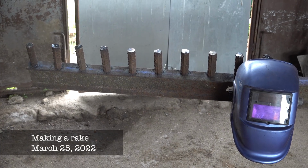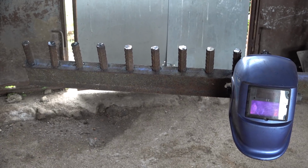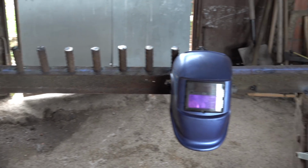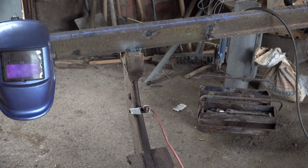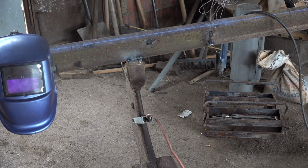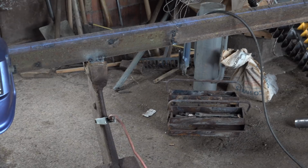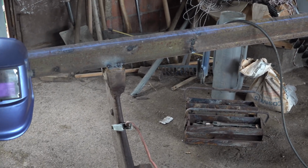And step by step we get ourselves a rake. Of course it needs some reinforcement so that it won't bend easily. So there will be some braces like that, but it should not take very long and we can give it a try.